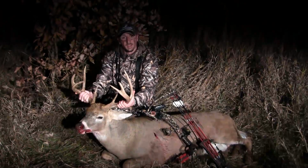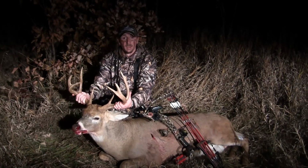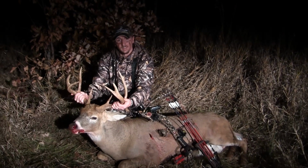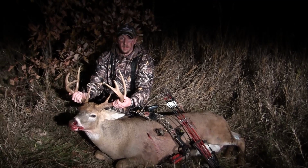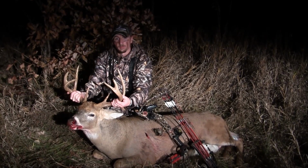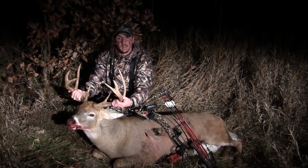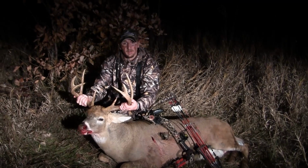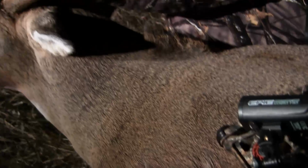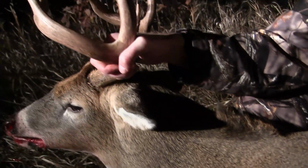Look at that shot right there. All right, so it's November 4th, exactly 1 year since I shot Rocky. Same afternoon. Tim and I have been hunting hard since October 5th. This afternoon he had to go to a Bears-Packers game, and I came out by myself, and this is the result. This is a deer we call Skyrocket.